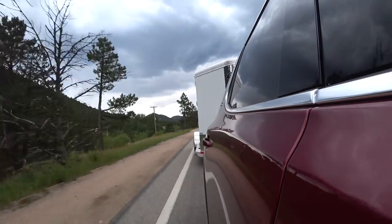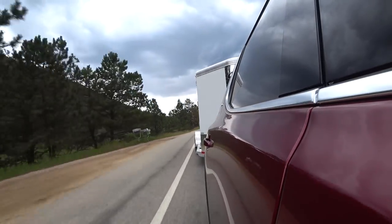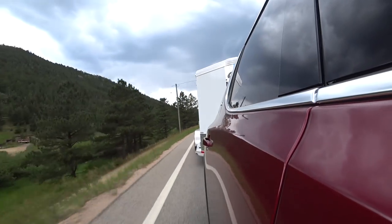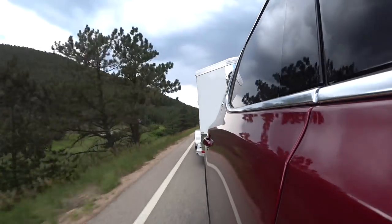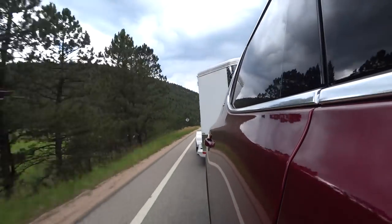This does have a trailering package, but you only get 4,000 pounds out of it. Yeah, and I have not found a brake controller, so I don't know if that's an option or not. See, it's 3,000 pounds where you're required to have brakes on your trailer. It's 5,000 pounds where you're required to use weight distributing hitch.